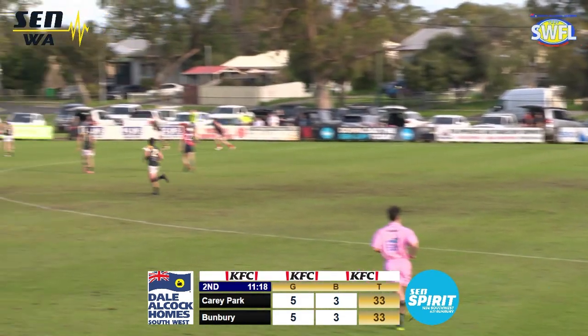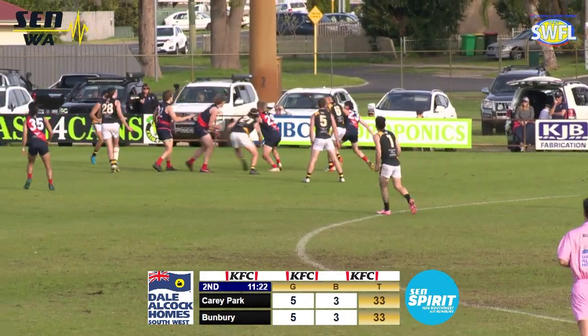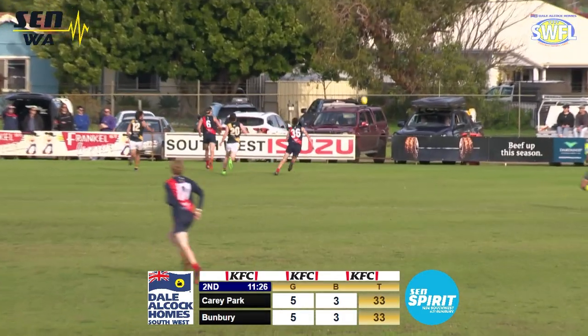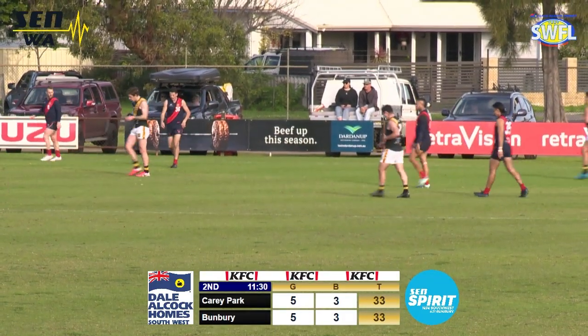As Aussie brings the ball back in, he plays on out of the goal square, goes long. It's well spoilt there by Woods, but it comes over to Reece Payne. Payne gets a chaos kick there out in the direction of Harry Jones, and the ball goes out on centre wing on the far side of the ground.